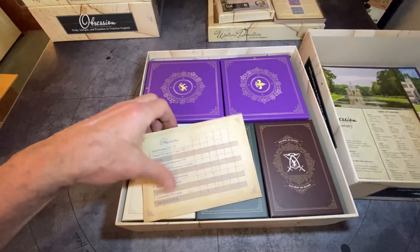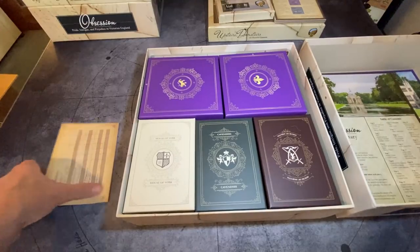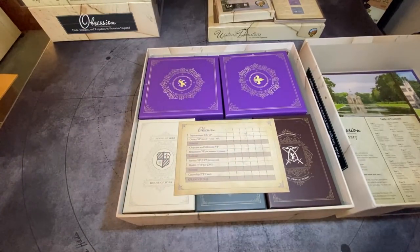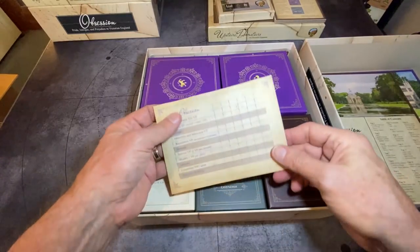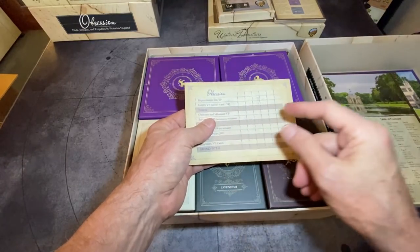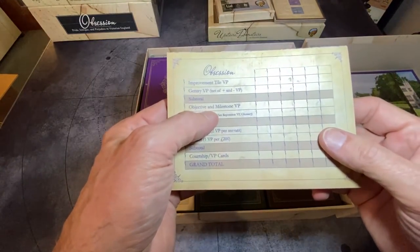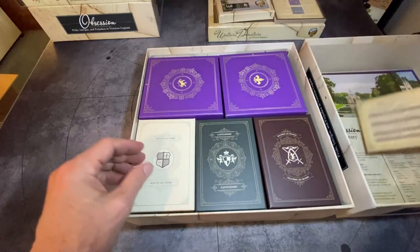Okay, so let's pop this out. There are your babies. There's your boxes. So that was on top. This is all recorded, so I don't have to make notes. I can go back. So the milestones are added to the objective section here on the score pad, and we go up to 6 players. Slight difference.